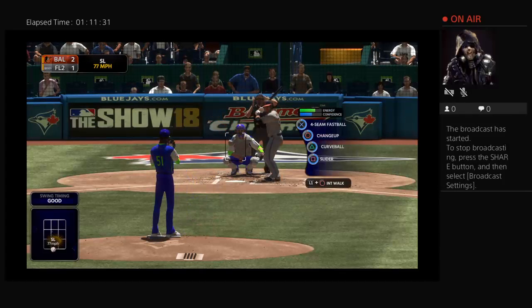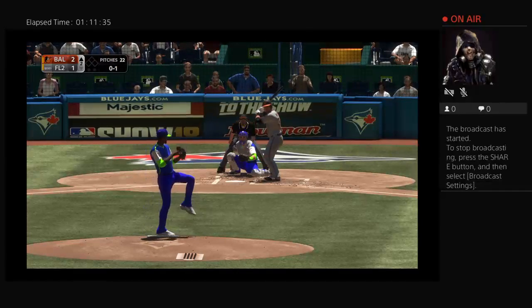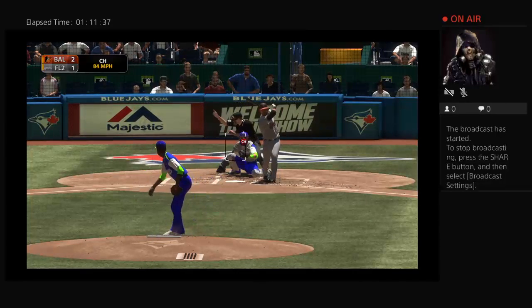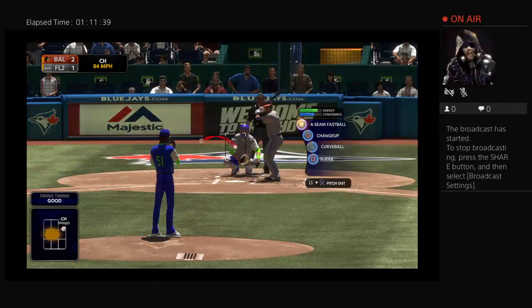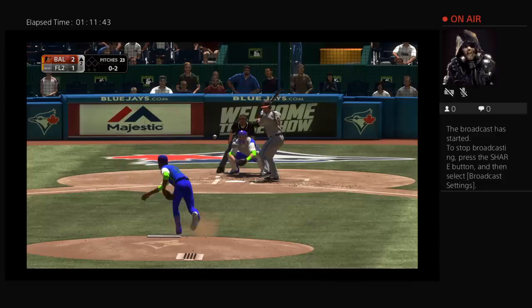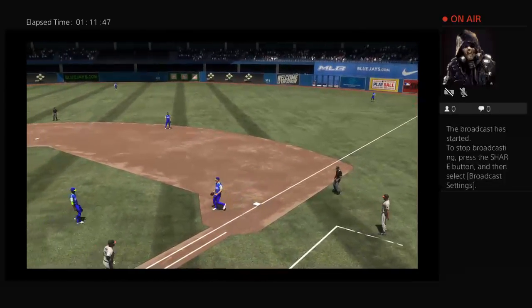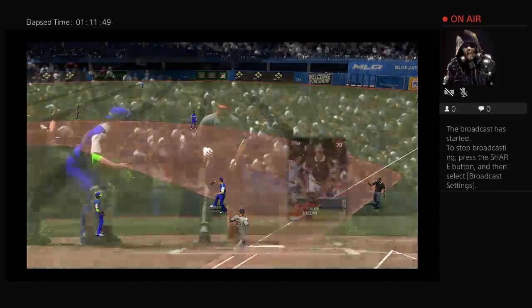And a foul tip held onto here at strike one. Oh, got him to swing out of his shoes on that one. 0-2. A shot down the first baseline. And he'll step on first himself for the out.